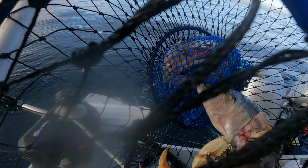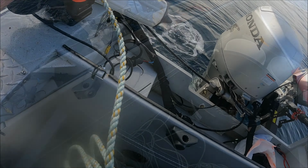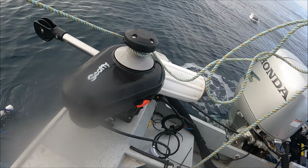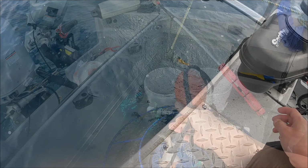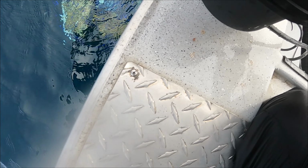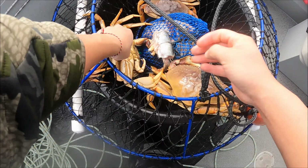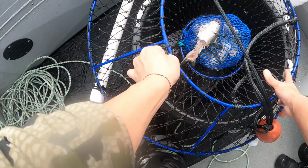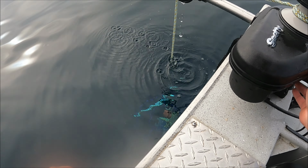One big one. Nothing. I think it's too early. Nothing, man. Yeah, four. Hopefully they're big. Oh, they do look okay. Two more. There's a jumbo one in there. Yeah, there's one jumbo.